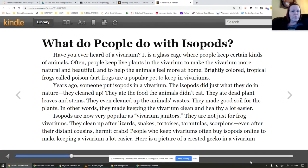What do people do with isopods? Have you ever heard of a vivarium? It is a glass cage where people keep certain kinds of animals. Often people keep live plants in the vivarium to make the vivarium more natural and beautiful and to help the animals feel more at home. Brightly colored tropical frogs called poison dart frogs are popular pets to keep in vivariums.